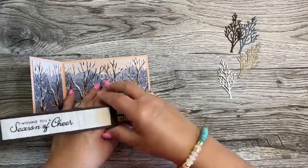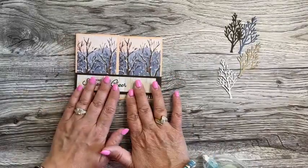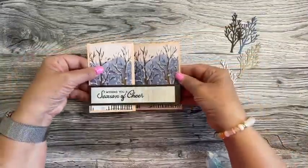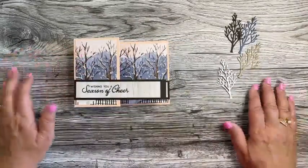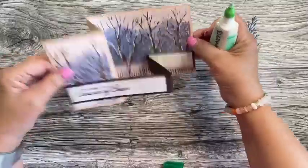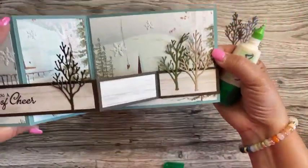I think right about there. Whoops. And when you lay that Z down and fold your card as it appears, it just automatically will lay where you want it. Isn't that cool? I love it. I love Z folds. And I haven't made one in quite a while. I'm like, why? Why not? They're just fun. And they're just kind of magical so that when you set them up, they just look like a little masterpiece.